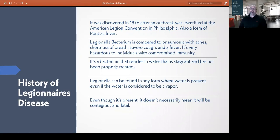Legionella is also a bacterium that resides in water, and it's not just stagnant, and that's where some of the misconception comes in. It also is, if it's not properly treated, and keep in mind, both Taylor and Billy have talked about this, it's in any form where water is present. And that's even when it's considered to be aerosol, vaporized. And Taylor talked about the fountain. And that's exactly what a surveyor is going to go to when they're looking at your water management plan.